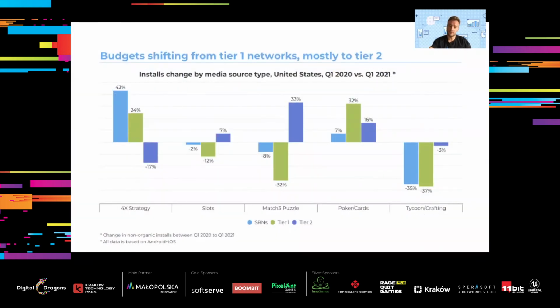And in AppsFlyer, what we also do by being the market leader is that we have access to a lot of data, and we can provide you with certain insights and trends that we see across the world in different categories and genres. Here we can see the data that is based on Android and iOS. And something very interesting that happened from Q1 2020 to Q1 this year is that the budgets are shifting from tier 1 networks to tier 2.